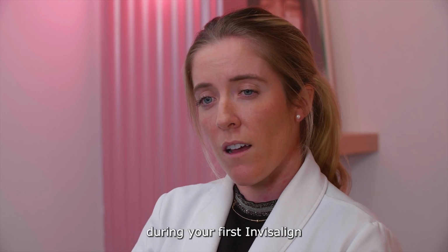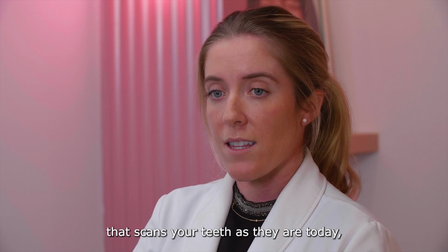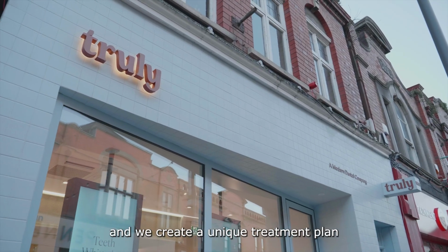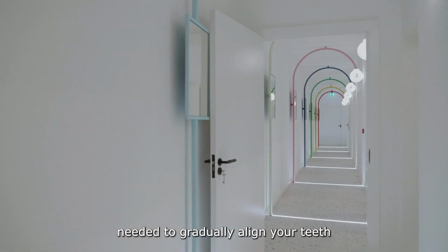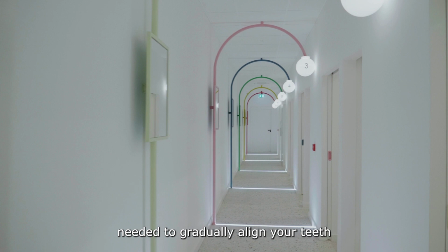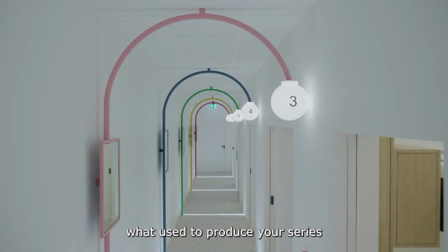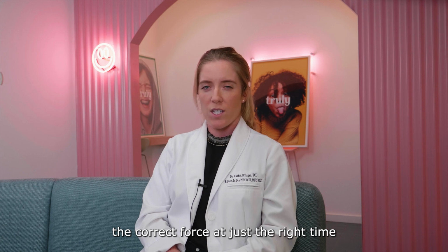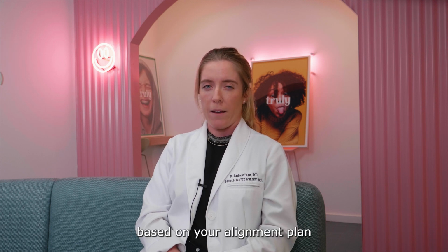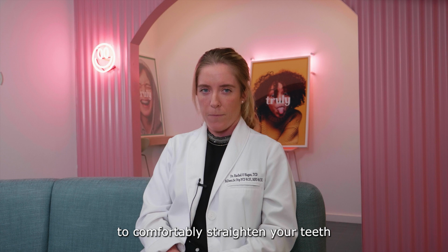During your first Invisalign consultation, we use technology that scans your teeth as they are today, and we create a unique treatment plan that maps out the exact movements and pushing pressure needed to gradually align your teeth. This map is what's used to produce your series of individual aligners, which apply the correct force at just the right time based on your alignment plan to comfortably straighten your teeth.